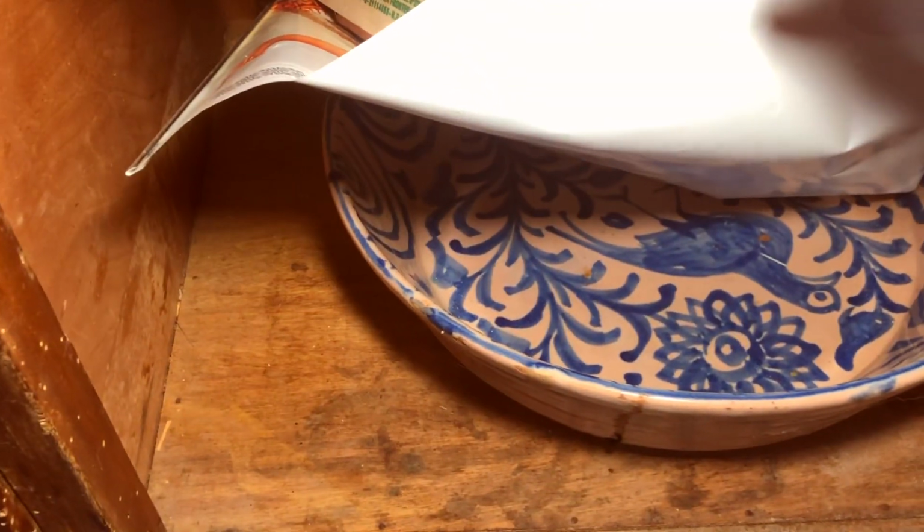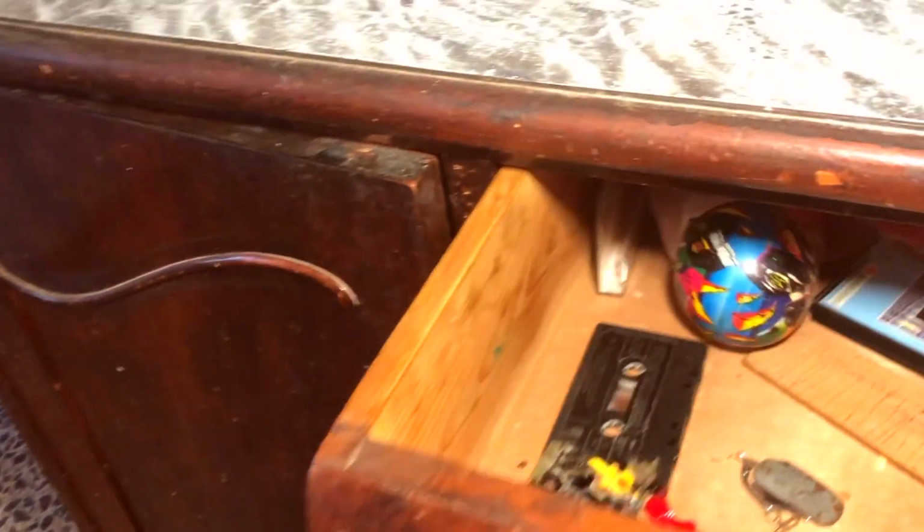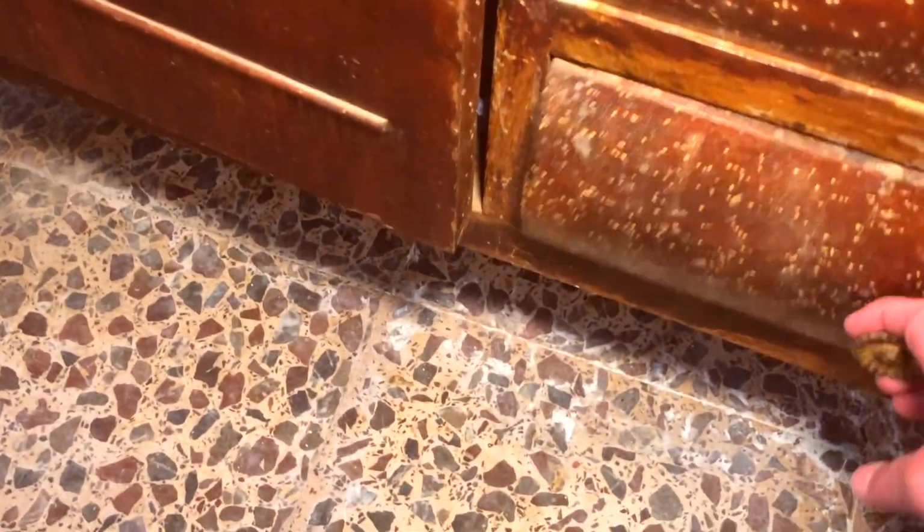There's another one of those bowls. See, I'm liking those bowls. I think they're nice. And we have quite a few of them in the house. Children's toys. The grandchildren obviously came and played. More linens. More linens. And lots of evidence of woodworm affecting this at some point. I hope very much in the past.